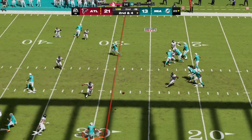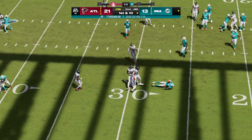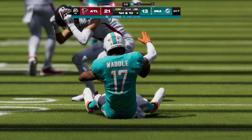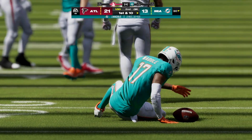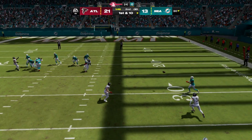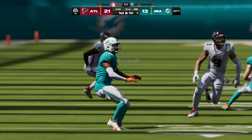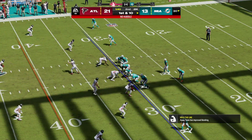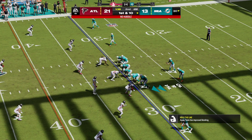Now Tua. Open man is Waddle, complete. And Waddle is going to have a Dolphins first down as the tackle is made right at the 30-yard line. 5 yards on the play there as the drive will continue. They kept the receiver in the short field, but that let his quarterback get the ball quickly to him before either guy in double coverage could react.